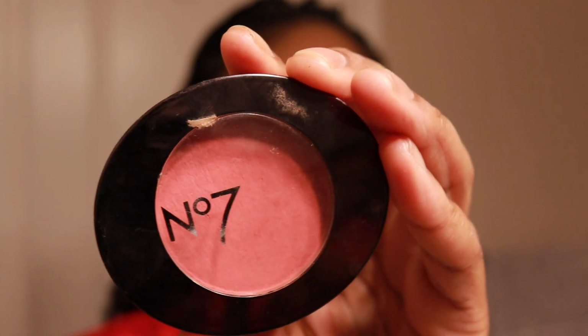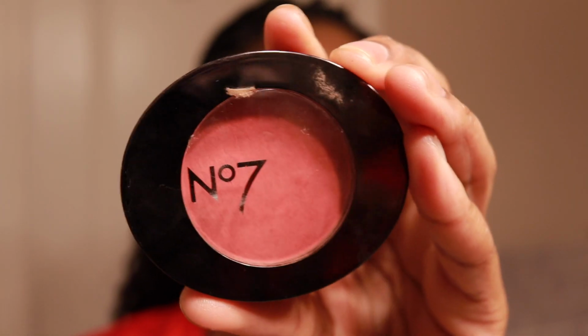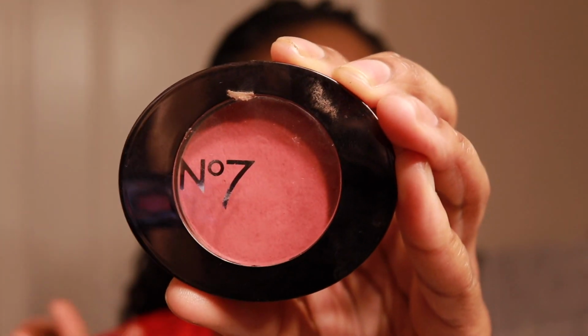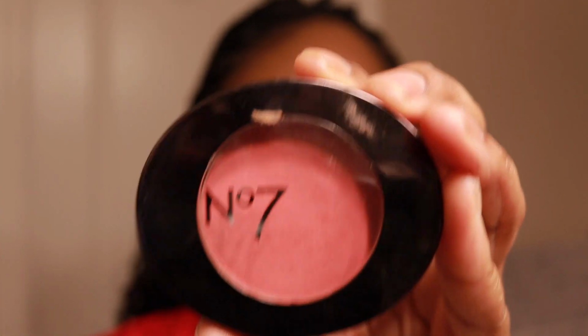So today I'm gonna use the number 7 blush in the color Plum Velvet. I got this at Walgreens quite a bit ago and I haven't used it in a while, but it definitely gives you a very rosy blush look to the face, especially if you're dark skin, so this really comes in handy.